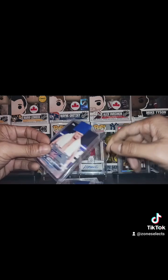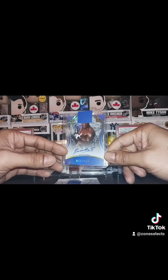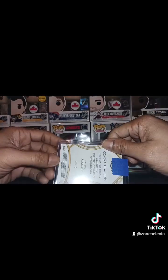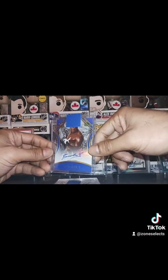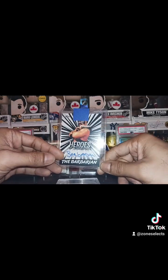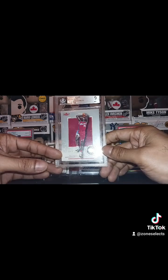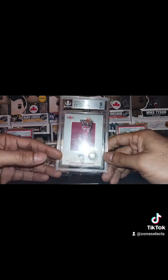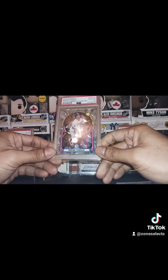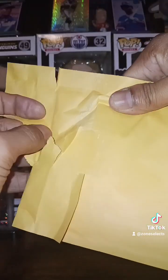SmackDown Tops here. Auto. That's numbered to 99. That is numbered to 25. And the Barbarian Heroes of Wrestling. Nice old school 80s, early 90s. Slab so cheap. Authority rookie. Dearest Miles. Same thing with this. Prospect there for the Dodgers. Miguel Vargas out of 1.